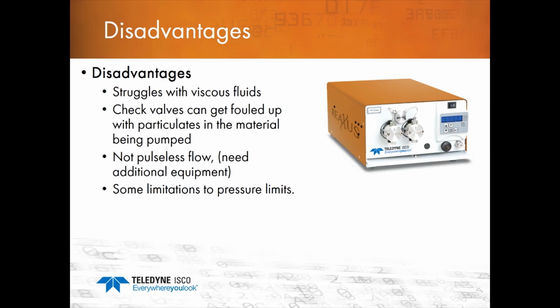It's not pulseless, but you can add a pulse dampener either internally or externally to get it pretty close. But again, like I said before, make sure you consider the overall cost of what you would have to be adding when you look at this technology. And then sometimes there are pressure limits. A standalone syringe pump can get to 30,000, 40,000 PSI. Not sure you're going to see those levels in this type of pump. I think the design limit of this style of technology is in the 20 to 25,000 range, but probably closer to 20. So there are some disadvantages.